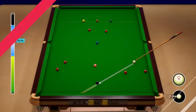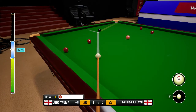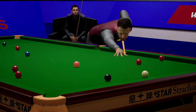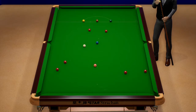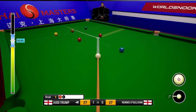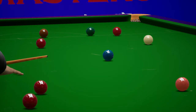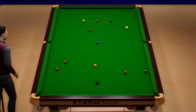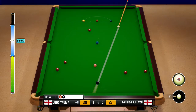Decent position to take on a colour here. 1. Nicely done. 8. So, this pot into the right corner. That's a beauty. Wonderful pot. Outstanding effort. 9.